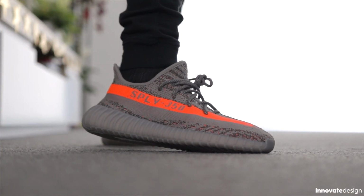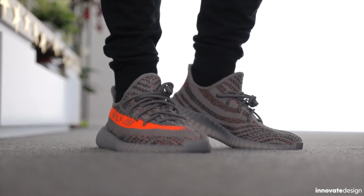The saving grace of the day was when Tim Campbell complimented my shoes. They were the Yeezy 350 V2 Beluga colorways. And Tim, as you can see, he's a very stylish guy. He knows style, and he complimented them. So let that be on the record.